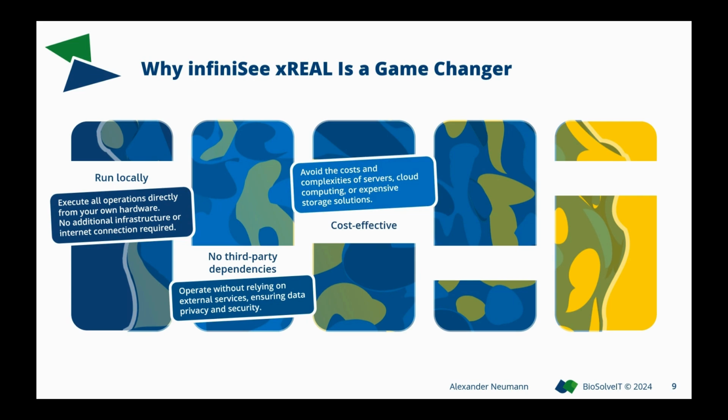It's cost effective. As I mentioned, you don't need a server farm. Everybody who has been involved in some form of cloud services knows how expensive things can become, especially if you work with large numbers. Here we have 2.4 trillion molecules that you can search within minutes on your own hardware, very fast. And it's only your hardware, right? You just have to get your hands on a PC, install infiniSee xREAL, and run everything, which is also, I would say, quite cost effective for the output you get.